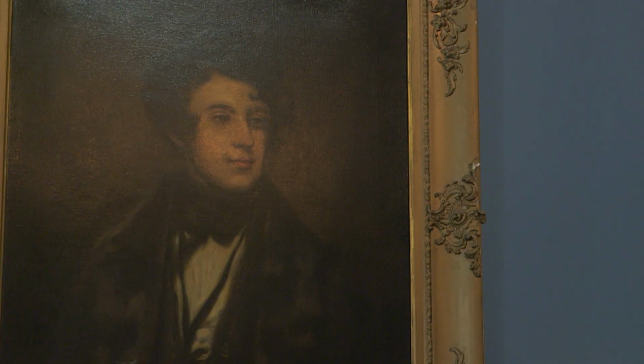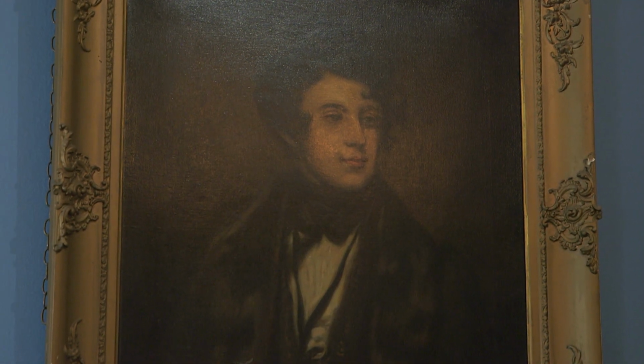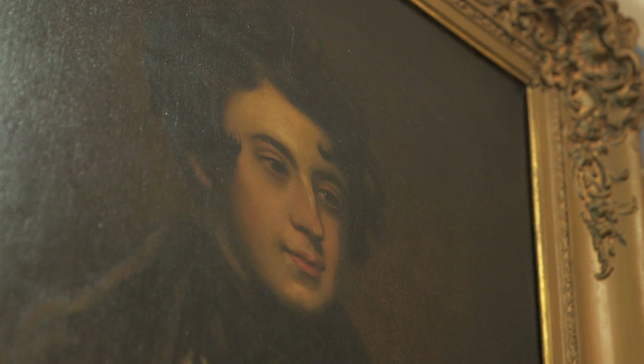You can see Dickens's last will and testament on display here, and a rose that was left on his body after he passed away in 1870.